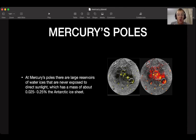So next we're going to talk about the poles of the planet, which is very interesting, because apparently there could be some water and ice on the poles. At Mercury's poles, there are large reservoirs of water ice that are never exposed to direct sunlight. So that's why there is icy water located only at the poles of Mercury. At the North Pole and the South Pole you'll find icy water, but in the equator area you'll find absolutely nothing, because it's too hot in the day and too cold at night.